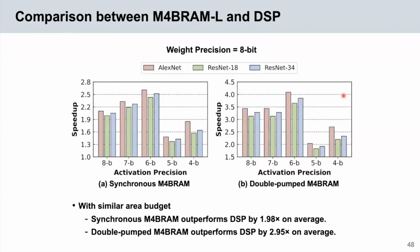Lastly, we compare the throughput of M4 BRAM, large M4 BRAM, to DSP given the same area constraint, because DSP packing can only do a very coarse-grained throughput improvement. When you quantize the input from 8 bits to 6 bits, your DSP packing will not give you any speed up. Only after you quantize the input from 6 bits to 5 bits can the DSP packing give you 2 times speed up. So when we have a similar area budget, the synchronous M4 BRAM can outperform DSP by 1.98 times on average for different activation precision and benchmarks AlexNet and ResNet.